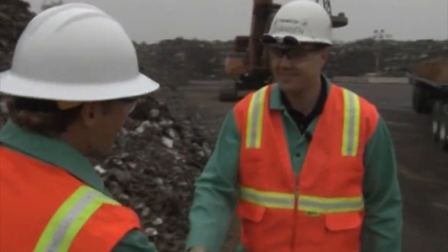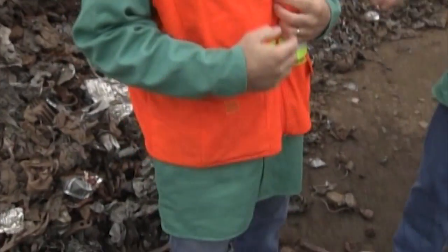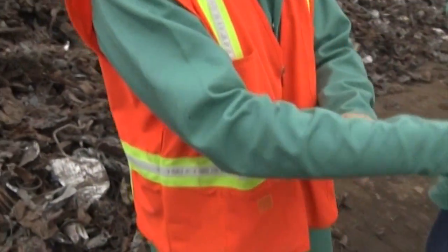All right, so I'm over at Tamco with Jamie. Now, Jamie, you had us put on these lab coats. Why do we have these lab coats on? They're flame retardant. So when we go into the melt shop and we melt all this scrap steel down, if any sparks come out, you don't get burned. Thank you very much for having us put these on. Keep us protected. You're welcome, Joel.